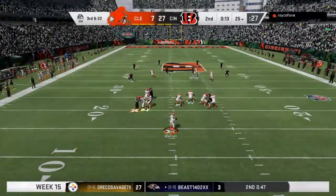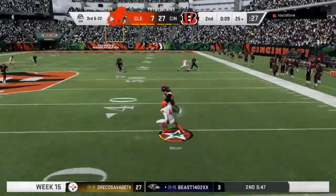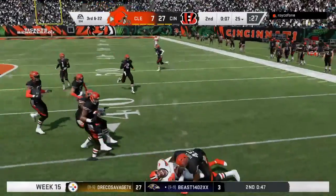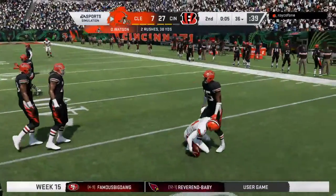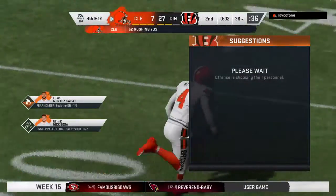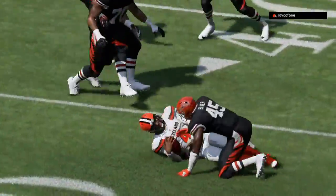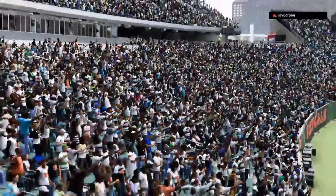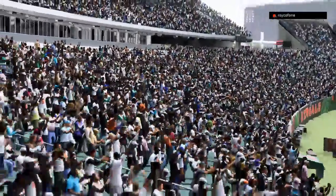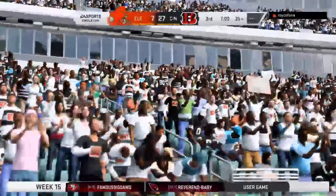Watson off play action. Flushed out right. He's going to run, but he's got a long way to go. The scramble good for a nice gain of 10 yards, but still fourth down. So we reach halftime in what's been a fairly one-sided game so far. As we'll head down to Orlando, that's where we find our man Jonathan Coachman at our EA Sports Halftime Report.